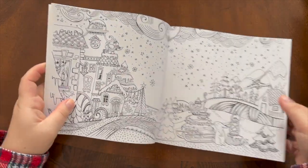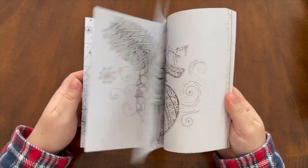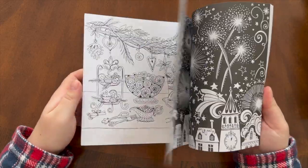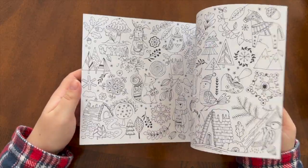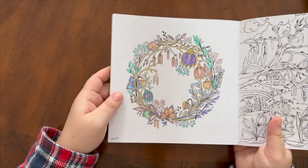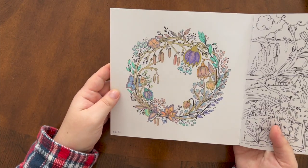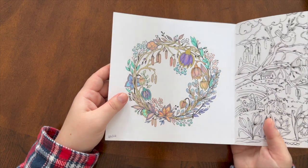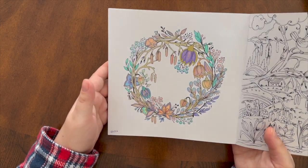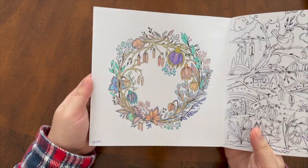I think there's also an advent calendar countdown in here somewhere. I think I showed that one. I could have sworn there was an advent calendar countdown. Oh, I also did this one a while ago to test out some pastel pencils, I think I was testing out. I don't love the finished result, but it's done.